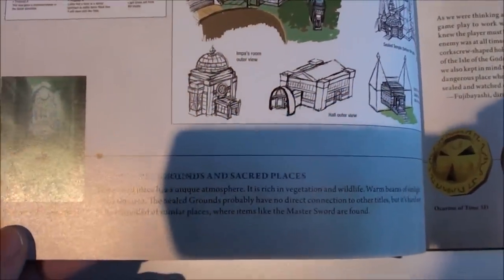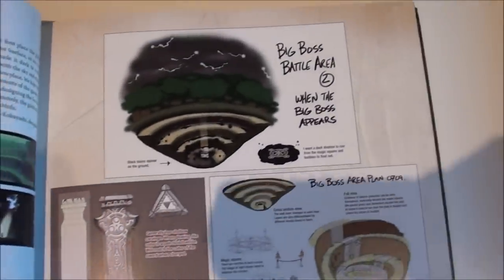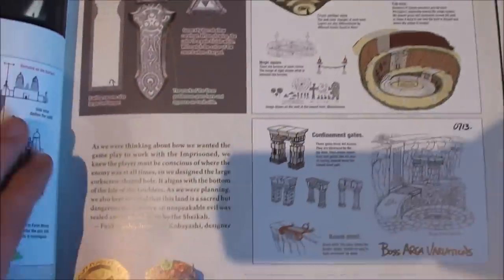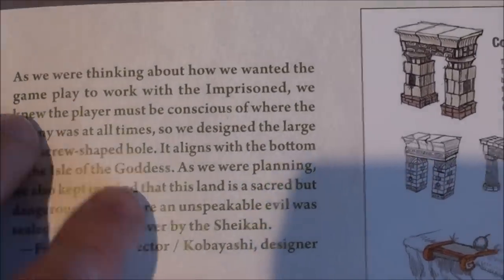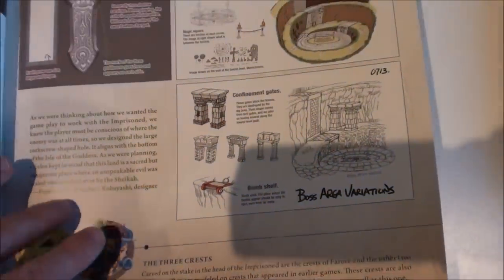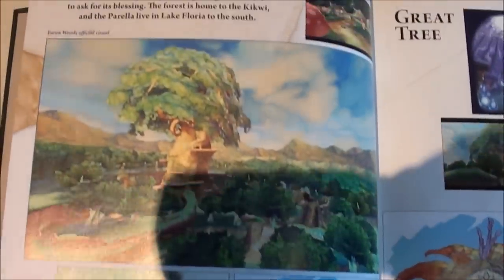Beautiful drawings, as well as really interesting pieces of text. You can see the text pieces aren't that big, so it really is fun to read. You can read it every day. Oh yeah, here we go.